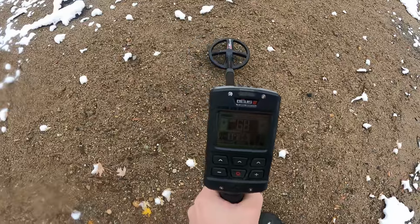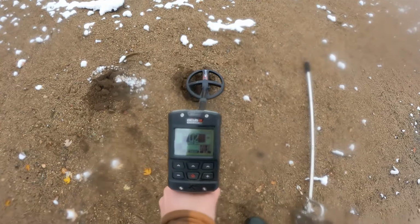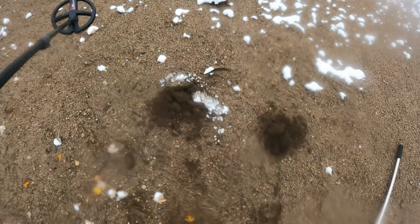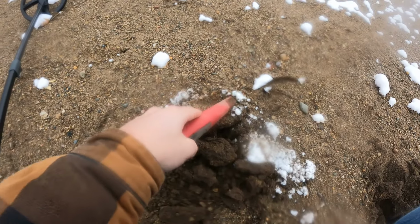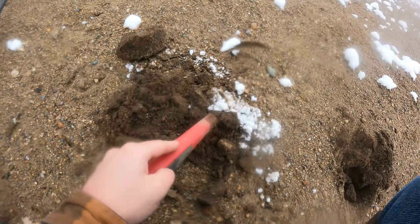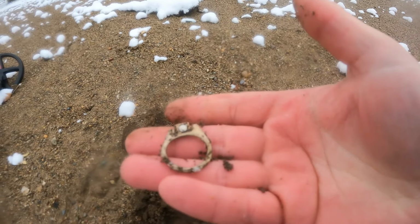We have a pretty consistent signal here, 68, 69. So I'm going to dig this bad boy up and we're going to see what we have. We have it out of the hole. It should be over in here. So let's get out this pinpointer and we'll see what we're working with here. Oh, there we go. Pull tab.